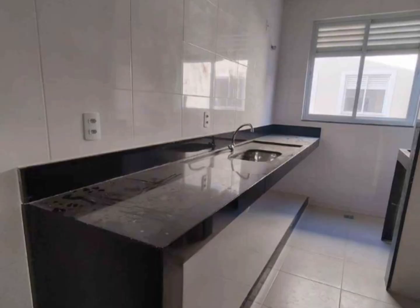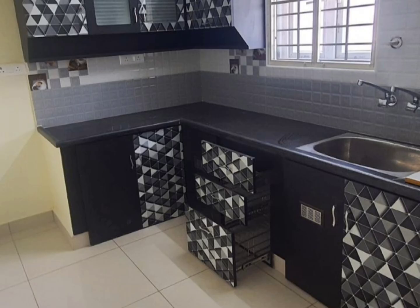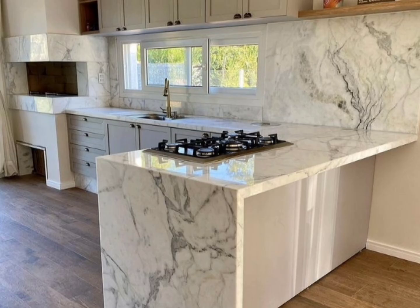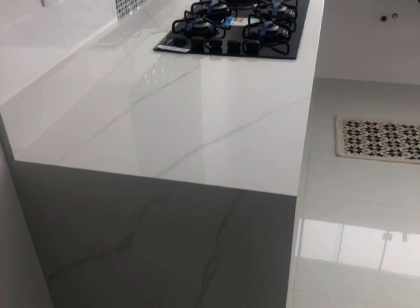Installing a kitchen countertop is a significant project that requires careful planning and preparation. So always choose the right materials. Granite is one of the most common countertop materials used in an Indian kitchen, and it is budget friendly. Match the material with your kitchen style and design. Choose the material that fits your budget without compromising on quality.